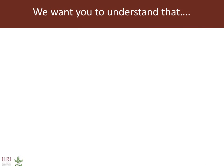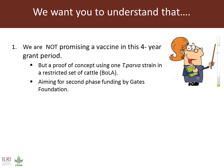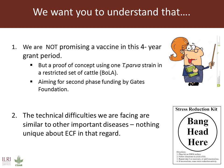We want you to understand that we are not promising a vaccine in this 4-year grant period, but a proof of concept using one T. parva strain in a restricted set of cattle, in a restricted set of bovine MHC types. Then we are aiming for a second phase funding by Gates Foundation. Then also the technical difficulties we are facing are similar to other important diseases. There is nothing unique about ECF in that regard.